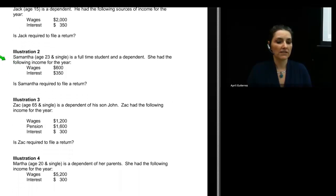So let's move on to illustration number 2. Samantha, age 23 and single, is a full-time student and a dependent. She had the following income for the year: wages of $600 and interest of $350. Is she required to file a return?